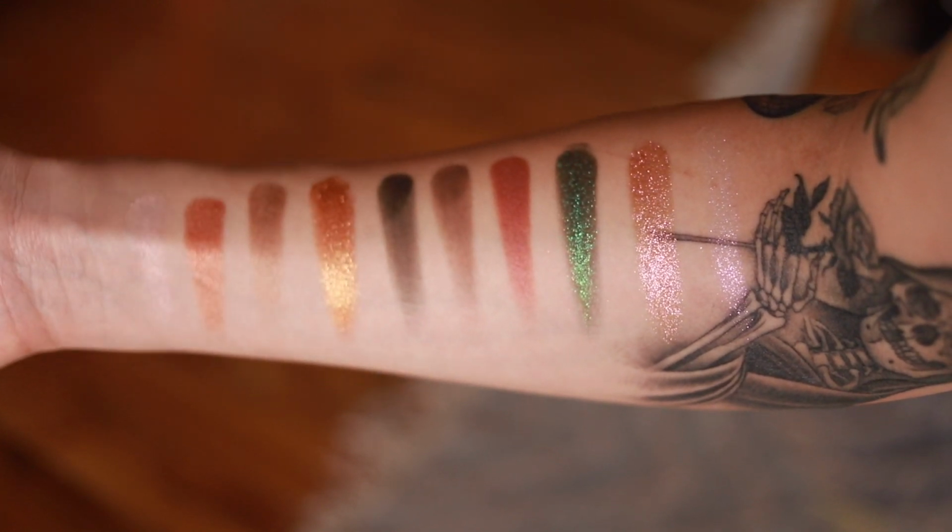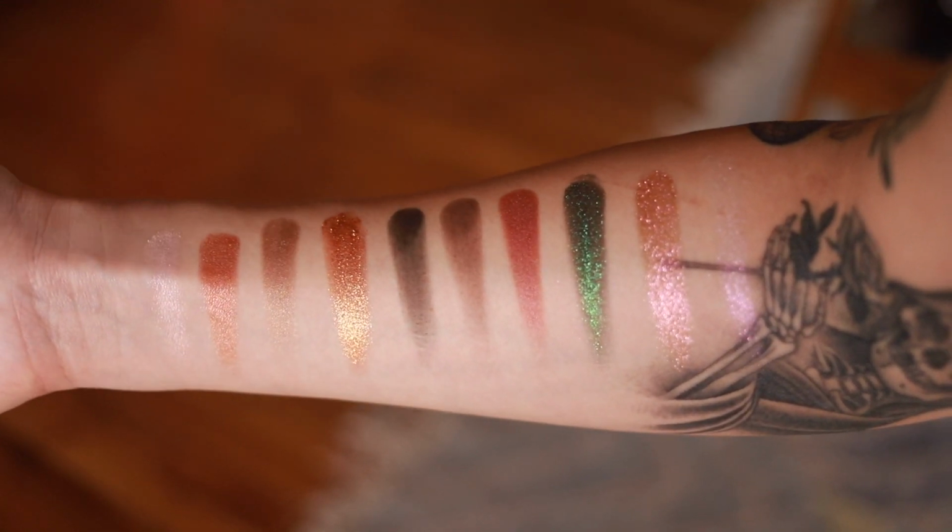I feel like in terms of any of the Pat McGrath palettes, at least currently, because I've used a few of them, this one is definitely up there. Might be my favorite one so far.